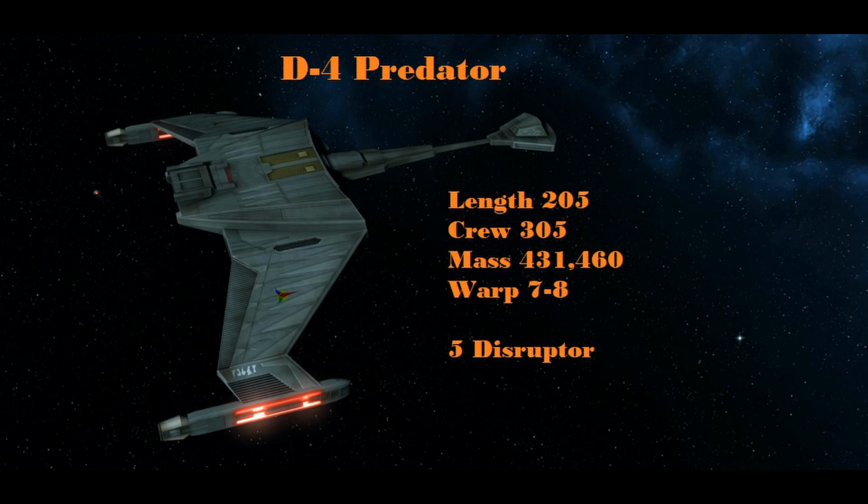Alright, so one of the ships we should be talking about is the D4, the prequel to the D7. The D4 Predator was probably one of the most common ships seen around the Klingon Empire, and a lot of engagements still had this ship. Now, this ship nowhere had the firepower of the D7. It did have 5 disruptors, had a length of 205 meters, a crew of 305, and a mass of 4,301,460. Now it was capable of warp 7 and had a maximum of warp 8.